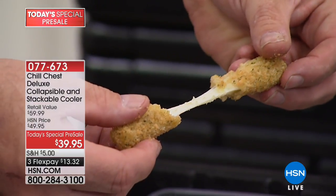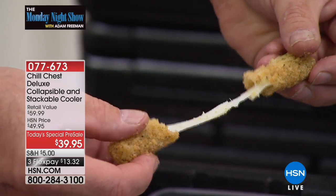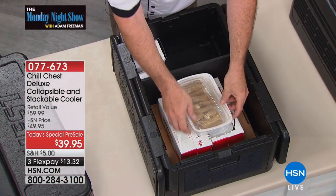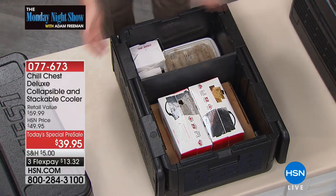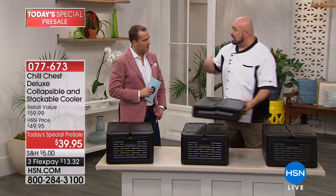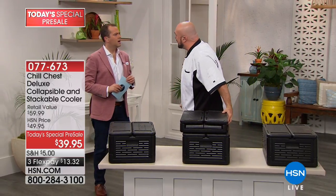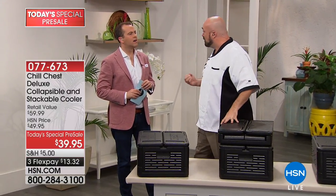So if you've got your potluck, you can go from a 400 degree oven right into the Chill Chest and right to your party. You never have to worry about whether or not there's an oven free or anything like that. Remember, all you need to do, close it up. No ice to keep it cold, no electricity to keep it hot. That's why this is one of the most sought after products and hard to find ones of the summer, let me tell you.